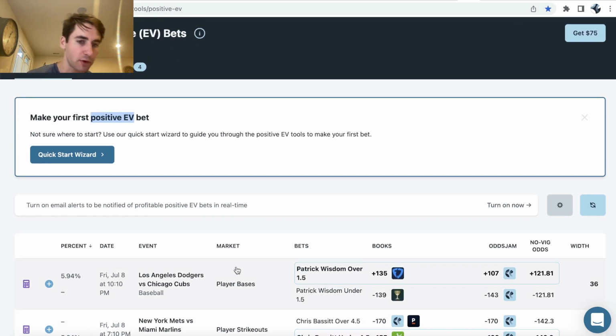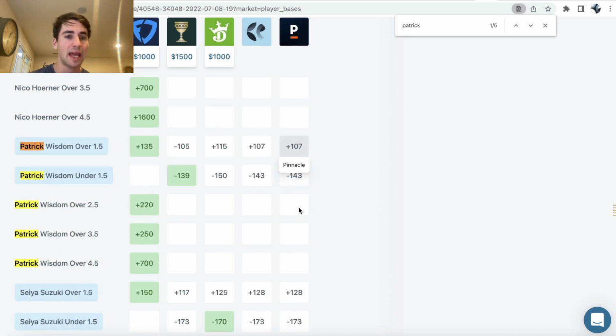So for example, the first leg in my parlay is going to be Patrick Wisdom over 1.5 bases. We can see this bet has a 5.94% profit margin on FanDuel. It's on the top row, 5.94%. You just scroll along and look for the bet in bold with a circle around it. That is the sharp bet we want to be on. And again, it's just looking for value in the odds, data-driven sports bets.